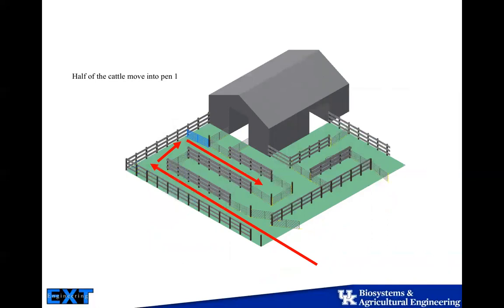So he can move half his herd in. He was able to have about 50, 60 head. For this producer, we also gave him the dimensions, but I'm just showing it for simplicity's sake.